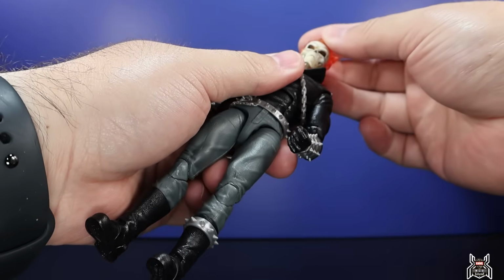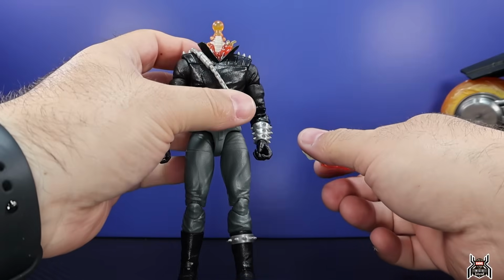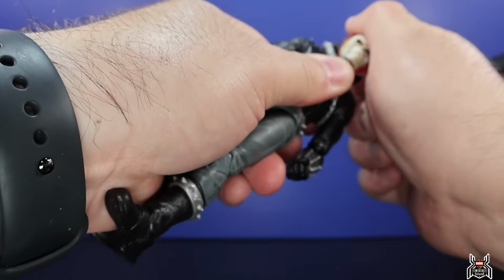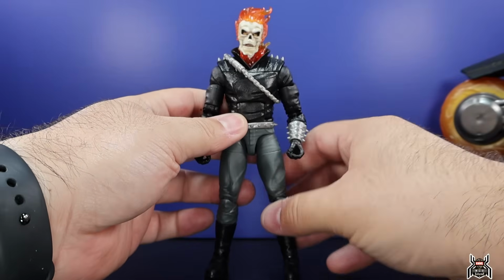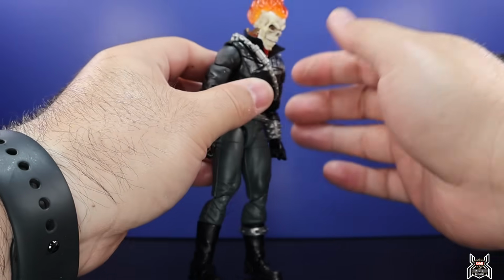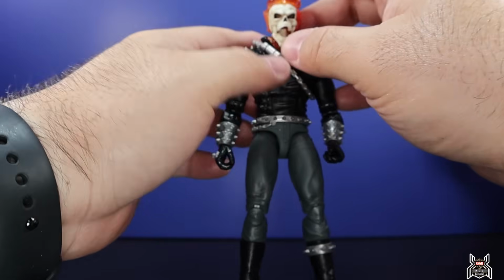The head is on just a ball joint, I believe. Let me pop the head. Yeah, just the ball joint. So all the movement is just going to be how you can move that head around on that ball joint. So there's going to be a little bit of pivot, but looking up is definitely a challenge. He really can't do it. Looking down, you can do that a little bit. The jaw is articulated as well.